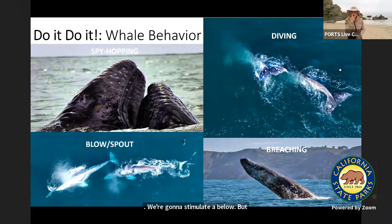So our nose is right here, and we need it to be at the top of our head. So what we're gonna do is go boop, boop, boop. And then our nose, our blowholes are at the top of our head. So now that we're here, when whales blow, it's the shape of a heart. And actually, the majority of this is mucus. So don't get it on, you guys. We're gonna take a deep breath.